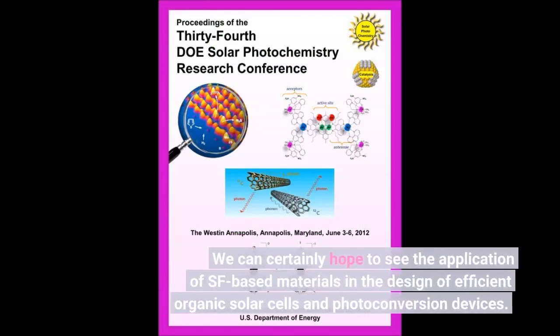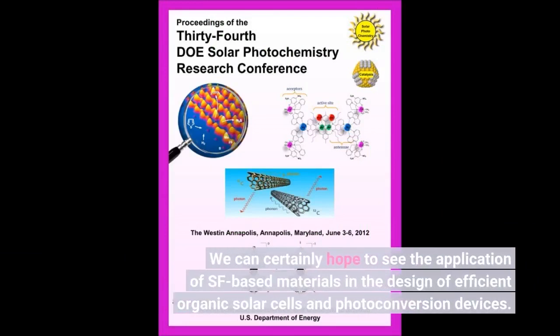We can certainly hope to see the application of SF-based materials in the design of efficient organic solar cells and photoconversion devices.